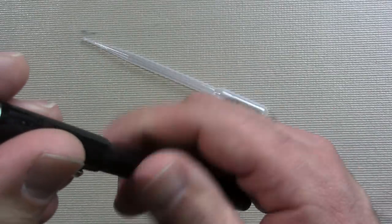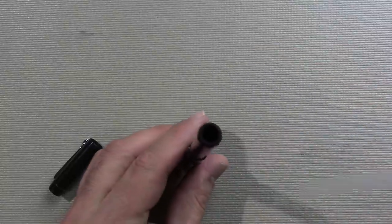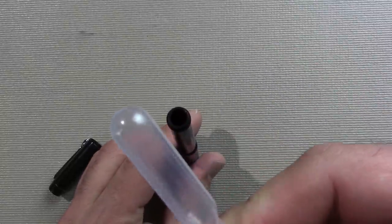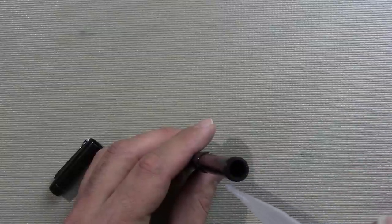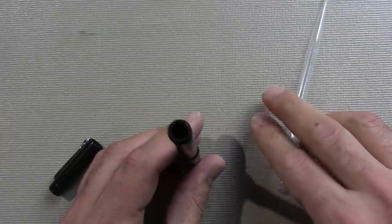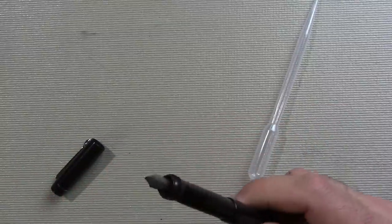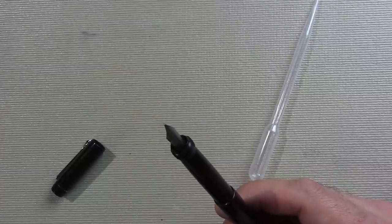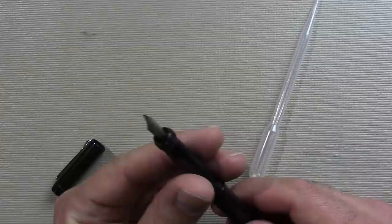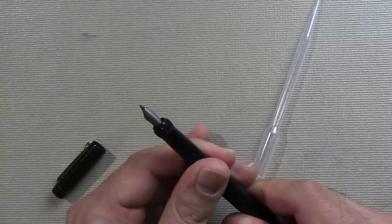So a safety pen is an eyedropper. And you fill it with the nib retracted. According to Noodler's, it takes about 1.5 of these pipettes full of ink to fill the thing. And you just fill it right there where the nib comes out. Now, to look at it, you might say, what's the difference between this and any other retractable nib? Well, I'll tell you. In any other retractable nib, the nib is retractable, and that's that.